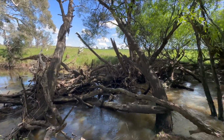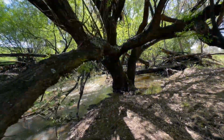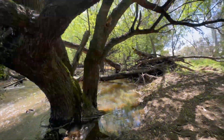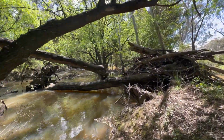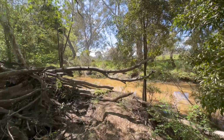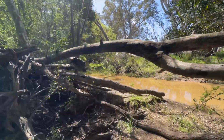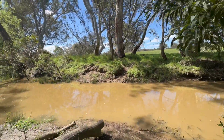Fuck, I'm not going through that. What else have we got down there? Alright, let's keep going down here, see what I can find. So once again, that's the Swing Bridge Road there, that brown mess.